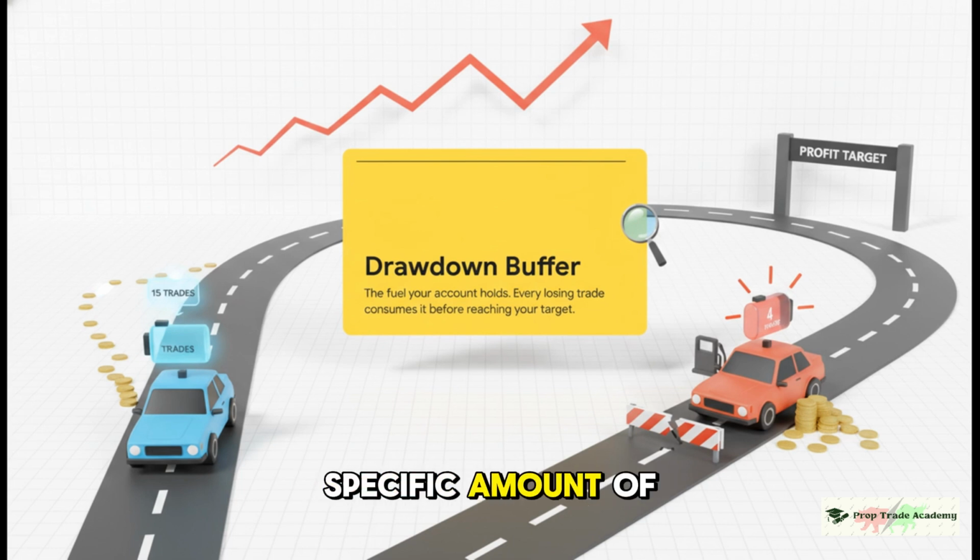You have a specific amount of fuel, which is your drawdown buffer, and every single losing trade consumes a little bit of it. If you run out of fuel before you reach your profit target, you're done. The whole road trip is over. The runway calculation we are about to learn is going to tell you whether you're starting your trading day with a comfortable 15 trades of runway or a highly dangerous 4 trades. You literally cannot trade those 2 days the same way.